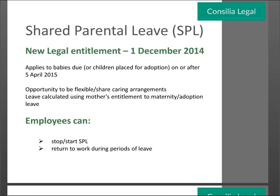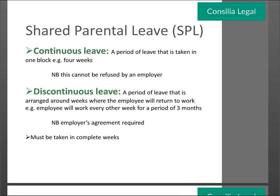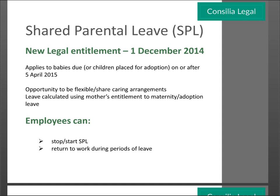So it's calculated using the mother's entitlement to maternity and adoption leave. Under maternity and adoption leave, they have 52 weeks' leave, and like I said, they can reduce their maternity or adoption leave entitlement, and then their partner can opt in to take the shared parental leave and take the remaining weeks as shared parental leave. So it's based on those 52 weeks.